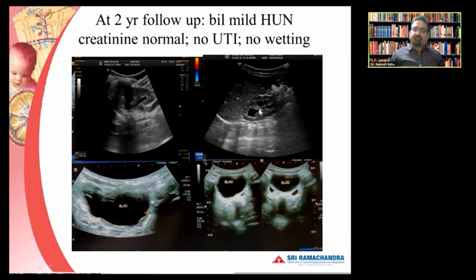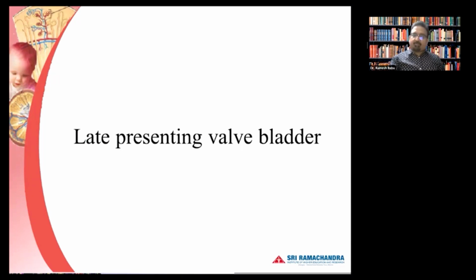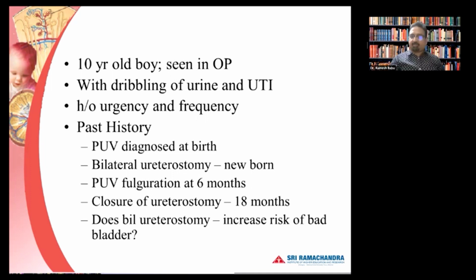So this is a patient where there is early evidence of persistent hydroureteronephrosis after we have cleared the posterior urethral valve. Now that could turn into a late presentation later on. This is a 10-year-old boy who was seen in outpatients with dribbling of urine and urinary tract infection, history of urgency and frequency. In the past, he had posterior urethral valve for which a bilateral ureterostomy was performed in the newborn period. He underwent a posterior urethral valve fulguration at 6 months of age, and the closure of ureterostomies was performed at 18 months of age elsewhere.